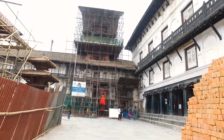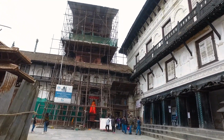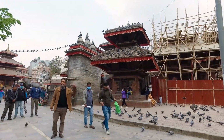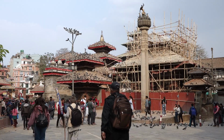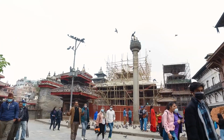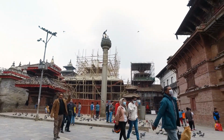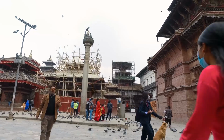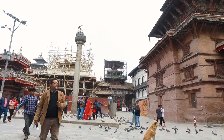We arrive at the central square, called Hanuman Dhoka Durbar Square, with a wonderful display of beautiful arts and crafts. Right here is what's known as the Shikhara style, which looks like a peak in shape, a roofless architecture. There's a statue of King Pratap Malla, one of the finest kings during the Malla reign, who made a massive contribution to the medieval arts and architecture.